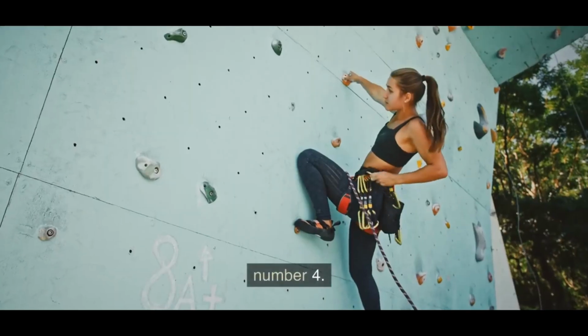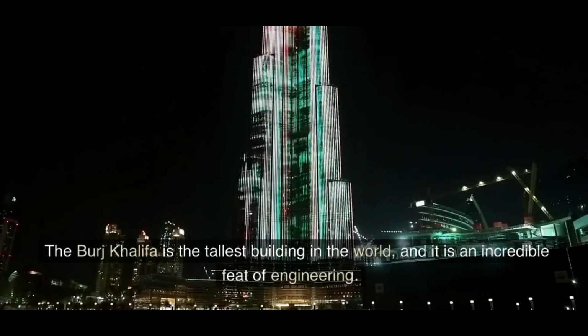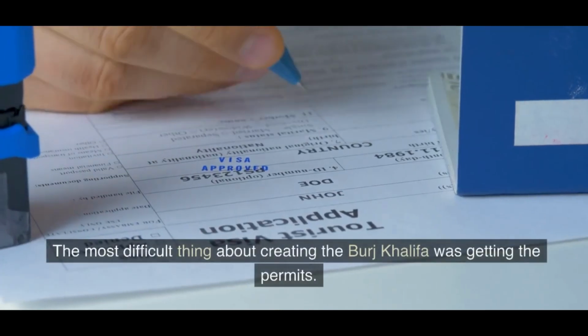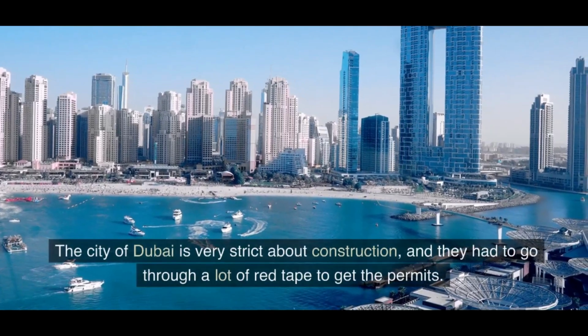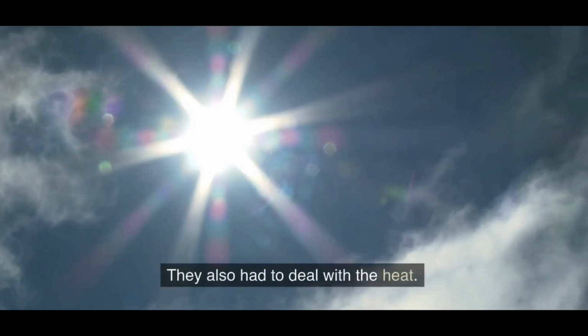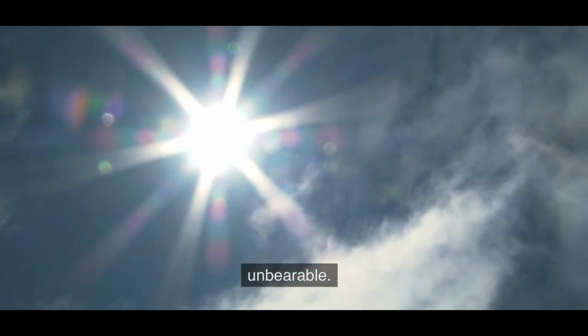Number 4. Challenges. The Burj Khalifa is the tallest building in the world, and it is an incredible feat of engineering. But it was not without its challenges. The most difficult thing about creating the Burj Khalifa was getting the permits. The city of Dubai is very strict about construction, and they had to go through a lot of red tape to get the permits. They also had to deal with the heat.